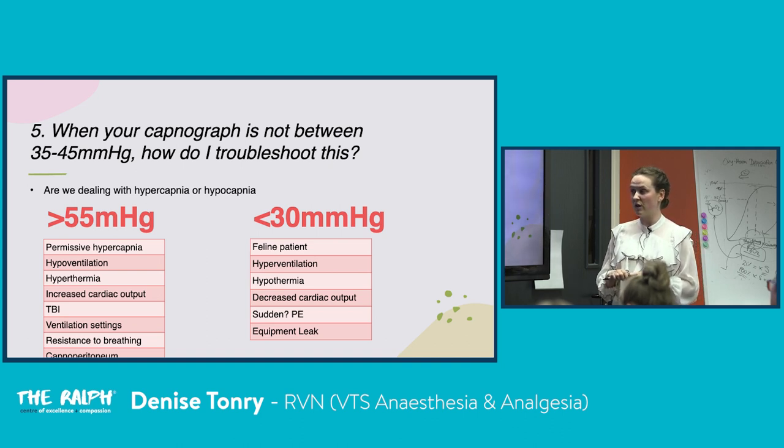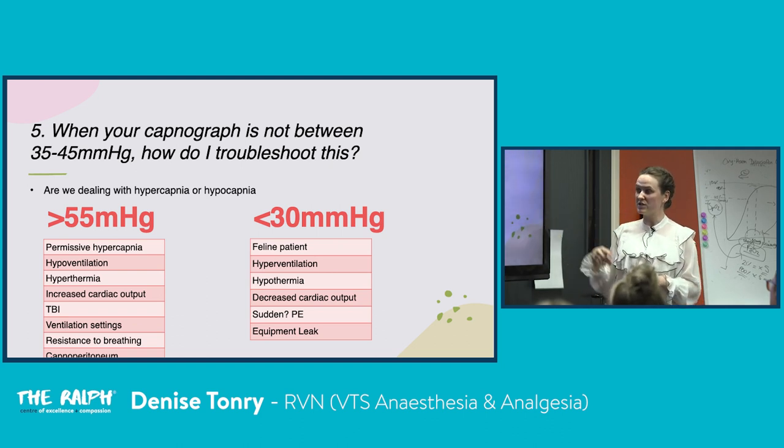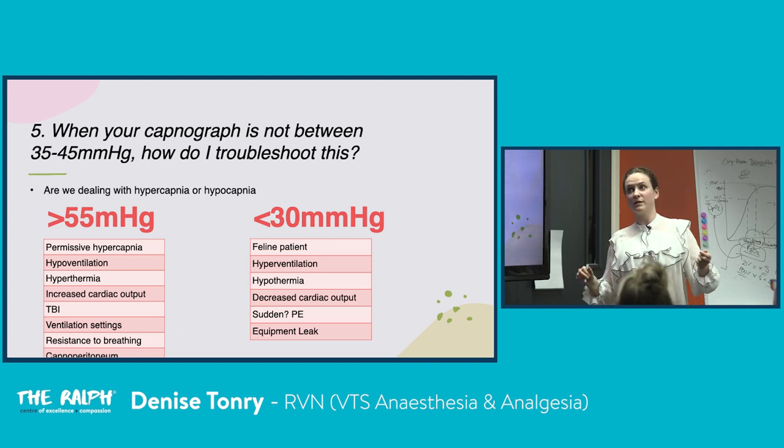Hyperventilation, they're just blowing off more carbon dioxide. Hypothermia, again, this combination of decreased cardiac output, they're just getting less carbon dioxide to the body. A sudden pulmonary embolism, so you just get a massive block to a bunch of the alveoli, less carbon dioxide being sent out. And equipment leak is another classic. So hopefully that covers the majority of capnograph troubleshooting, but leaves most people with the question, how do I ventilate a patient for 2 hours?